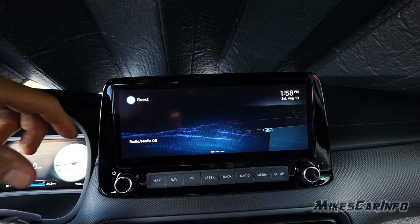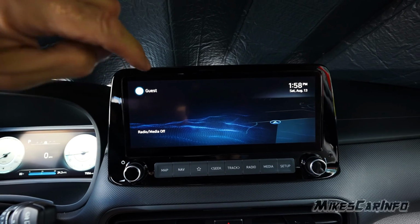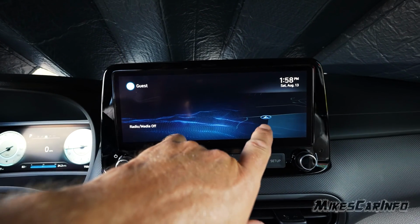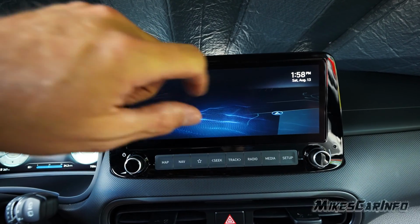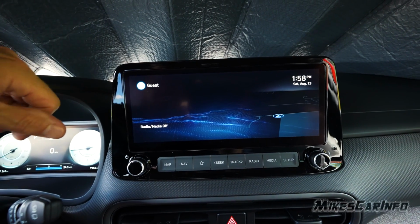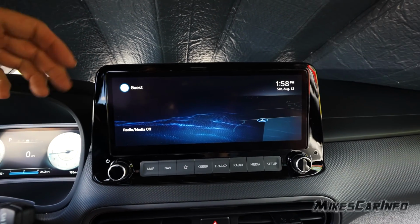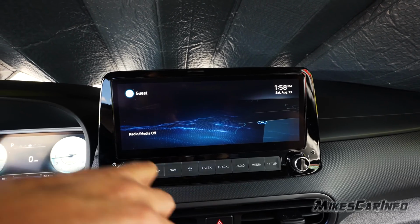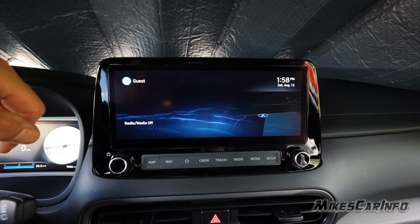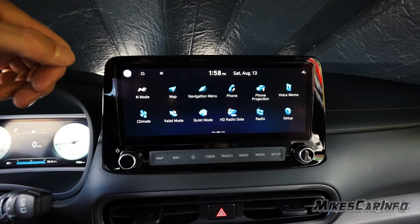And this is a similar type setup that Genesis has and other Hyundai vehicles have. It has a split between the navigation map and then a neat little section over here, and it gives you basic information like the clock and date, and who's signed in, basically who's driving the vehicle. You can set up and customize different options there per the driver, independent drivers, because they can have different preferences.